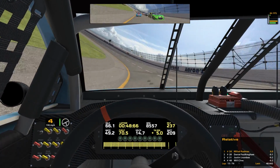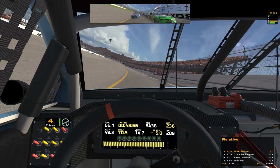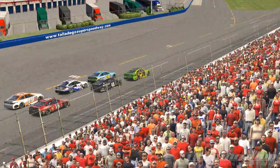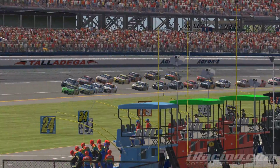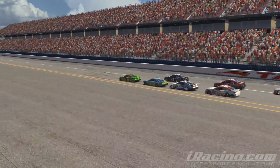Now you can see Daniel's probably going to get a good run here. You could block, but it's too early on in the race, so I allow Daniel to go ahead and get that run coming out of turn 4. The biggest problem with trying to block that is Daniel can pull to the inside and a wreck can happen. So I don't block that unless there's only maybe like 3 or 2 laps to go.